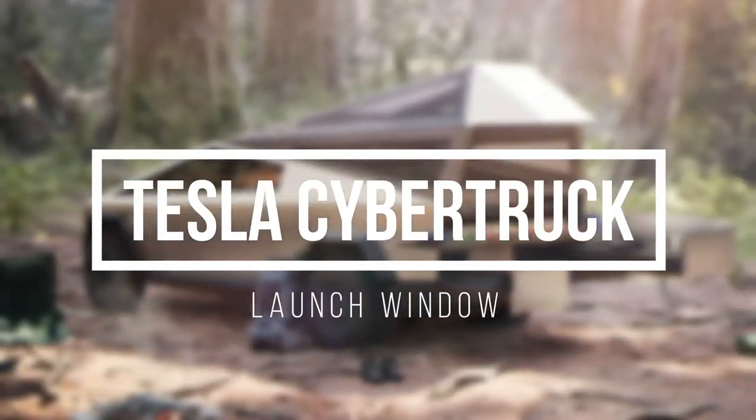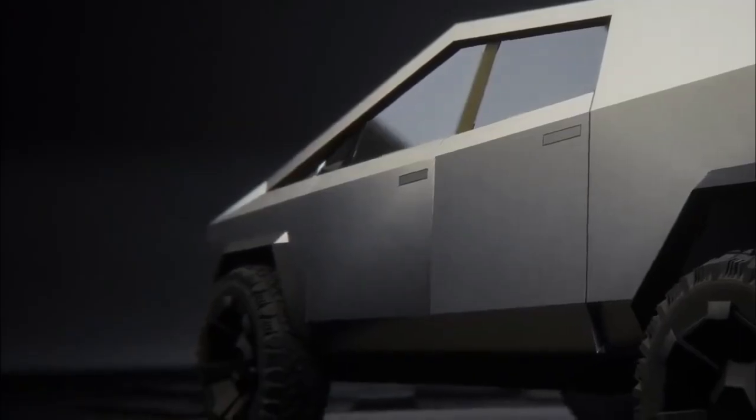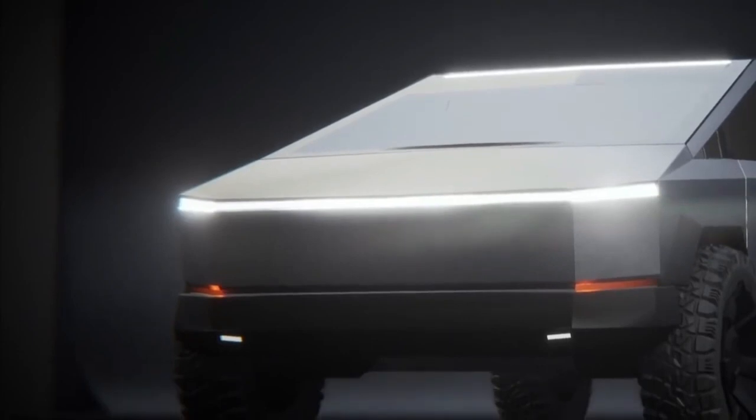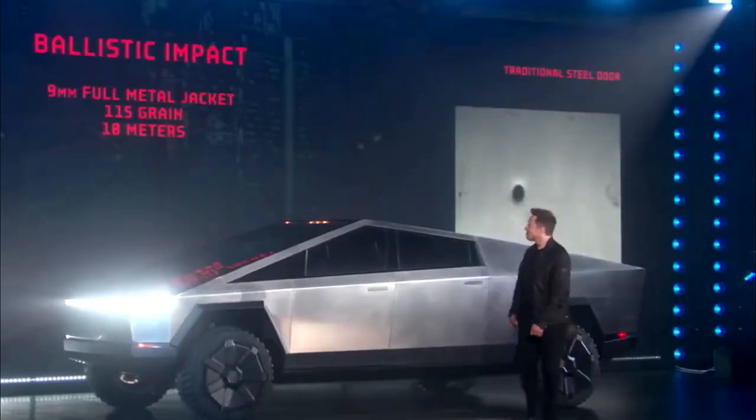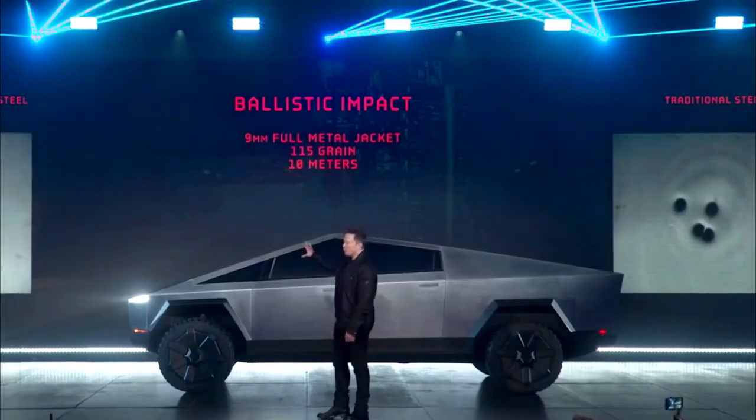Now let's get started. Tesla Cybertruck launch window. Tesla originally started producing the Cybertruck in late 2021, but then pushed the deadline to sometime in late 2022. However, recent reports suggested it could be pushed to early 2023. This is apparently due to the removal of the Tesla 2022 launch window from the Cybertruck order page.